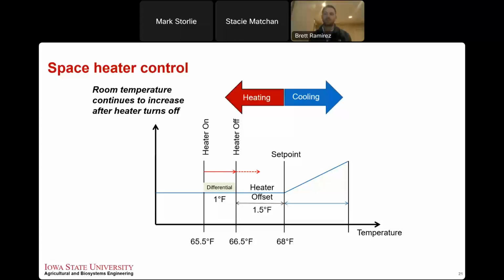So after the heater turns off, the room will continue to warm slightly. This occurs most in smaller rooms with large heaters, but it is also due to the time it takes for the heat to distribute, and for the temperature sensor to respond to all that heat just added to the room. Typically, we're going to use somewhere between a 1 and 1.5 degree offset. That offset's critical because it allows time for that heat to mix throughout the barn.